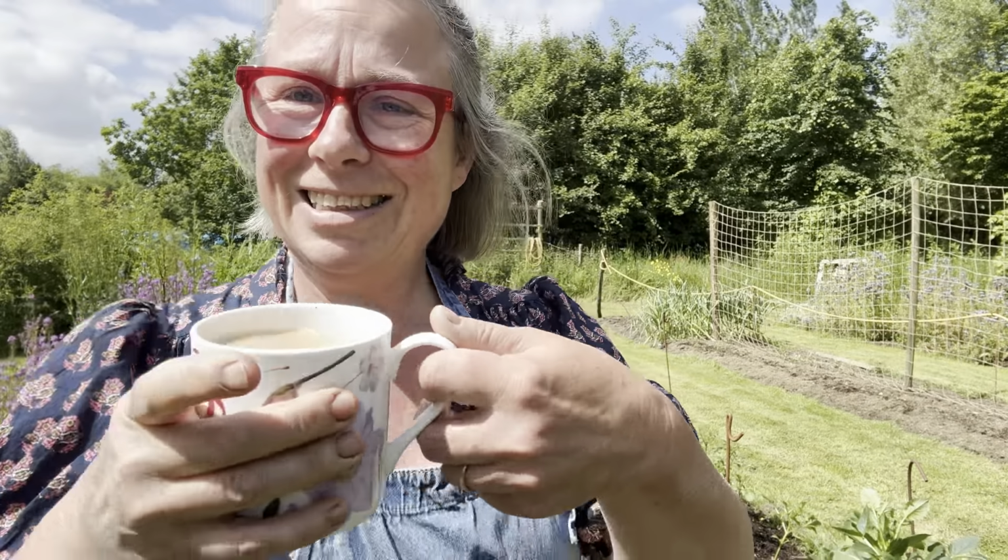This blouse, by the way, is by Sarah O'Keefe. I'll put a link. She doesn't pay me to say this. I like them. Here's a cup of tea. Oh, look at that. It's a bit by magic.